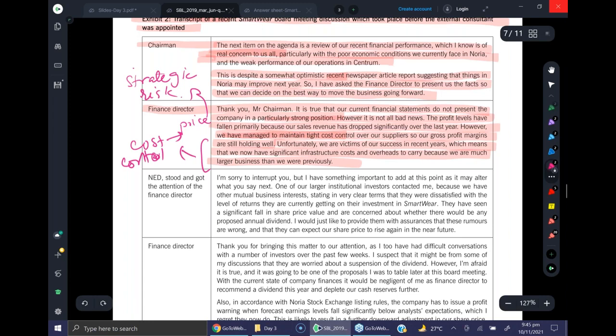So can you suggest a mitigating action here? You guys please try and tell me if this is a risk we talk about in the exam. What do you think is the suggestion which you would like to write in the exam?